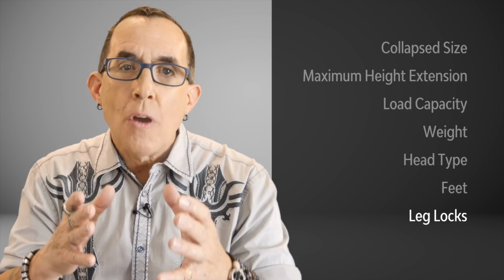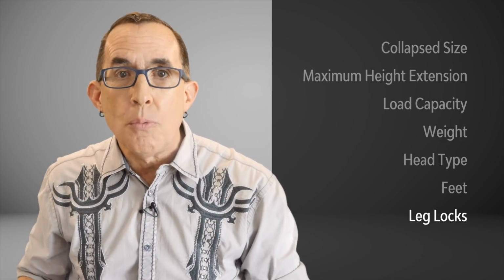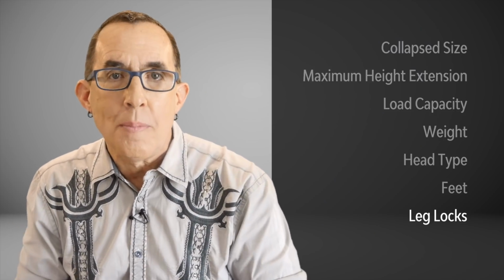Leg locks are most commonly available as twist types, where you twist the leg to pull it out, twist it in reverse to lock it in position, or lever locks, where you open a lever to pull a leg out and then close it to lock it. And there are also some custom options available.